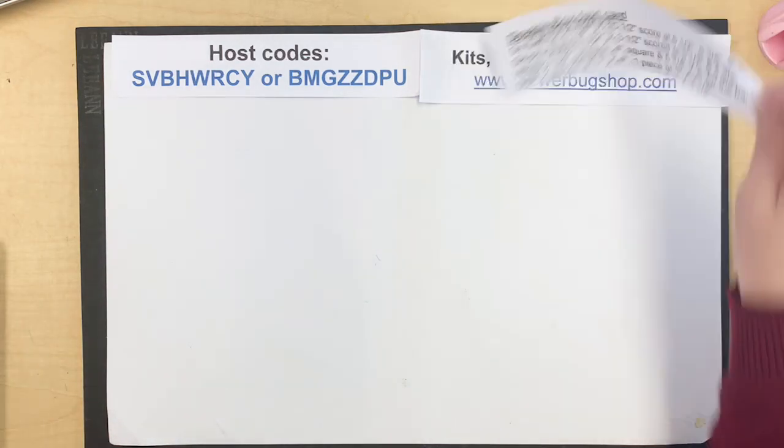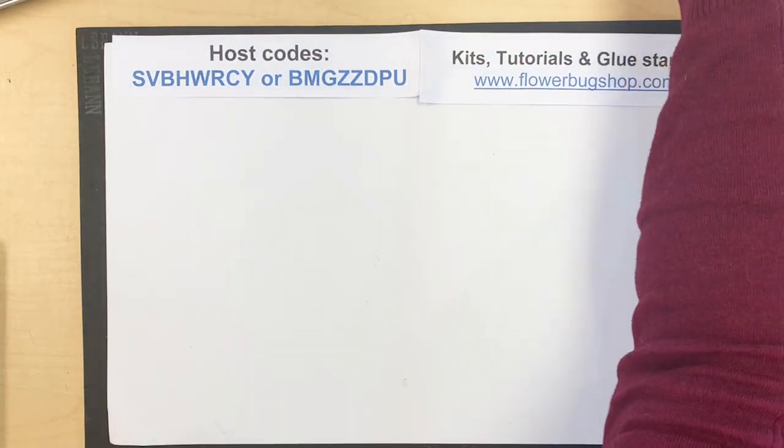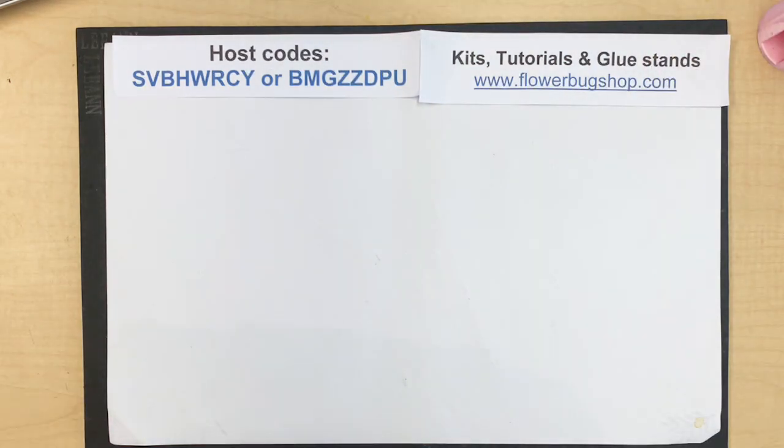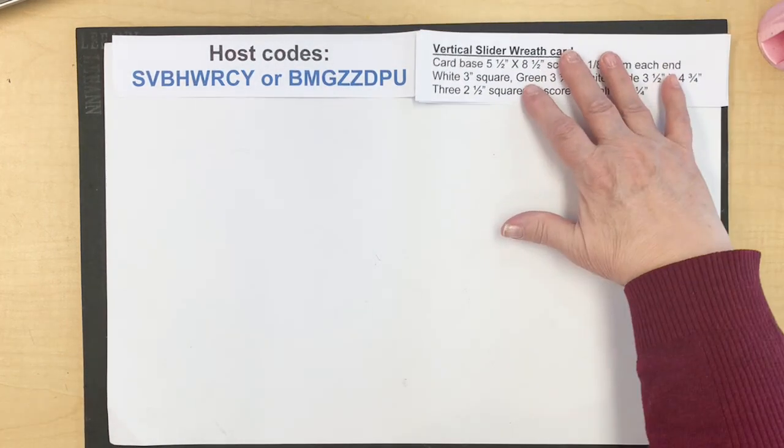Wet my throat. Okay, that was the double box fold. Now we're going to get into a card. I've never made this fold before. I kind of challenged myself to try it. And I'm calling it a vertical slider.